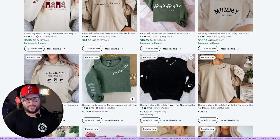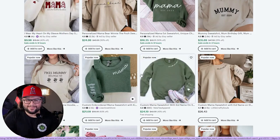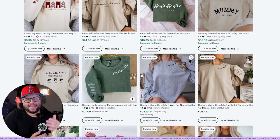And obviously, their idea too, it's like, where did they get it from? It goes hand in hand. But if you just be different and unique, right, and just try to create your own lane, you'll make more sales for yourself and make more money.